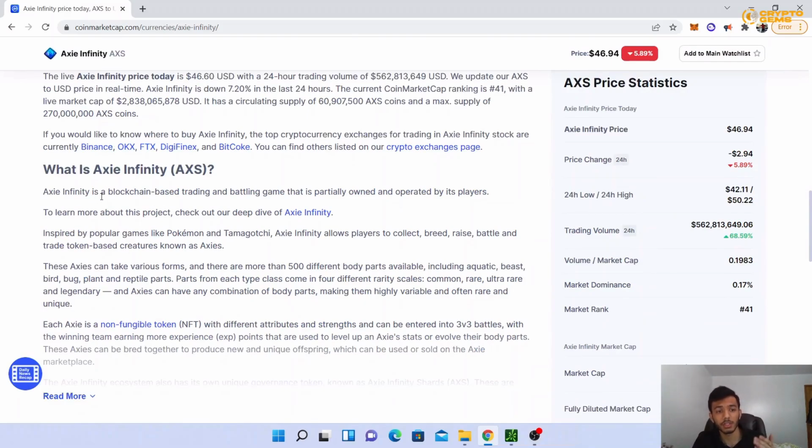Axie Infinity is a blockchain-based trading and battling game that is partially owned and operated by its players. To learn more about this project, check out our deep dive of Axie Infinity. You can go to CoinMarketCap and click on this link to understand more deeply about Axie Infinity. So that is it for now. Today we learned about altcoins and saw some tokenomics of different altcoins.